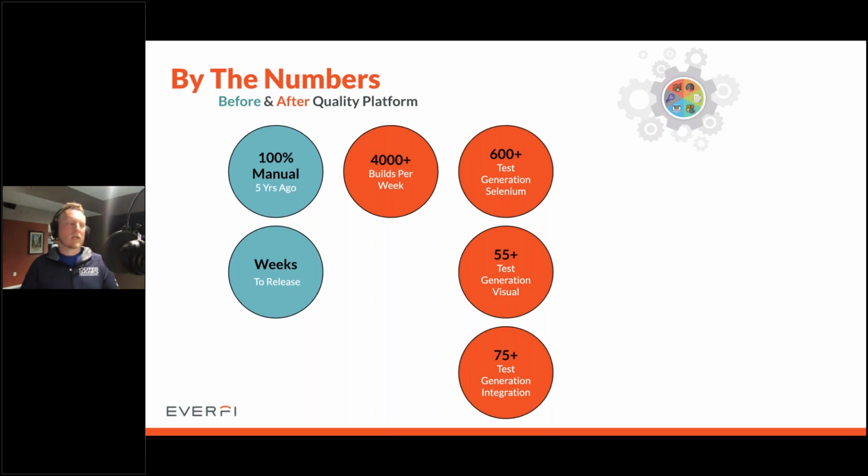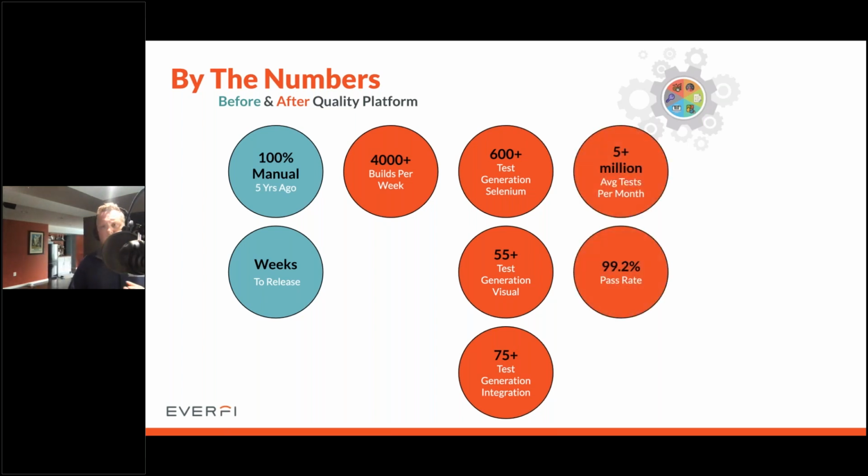If you've been writing automated tests, it's the same thing. You're copy and pasting a lot of things. It's boilerplate with some variants. But this allowed us to generate tests at various levels, from visual using Applitools to Selenium, where we were creating all of these model-based scenarios and covering the system really in depth. We were averaging around 5 million tests per month across multiple teams with a very high pass rate of 99.2%.